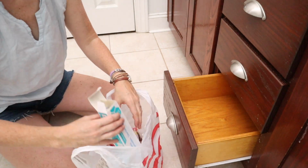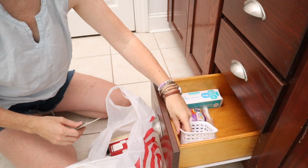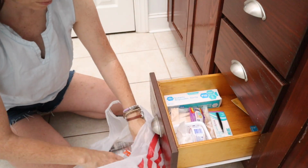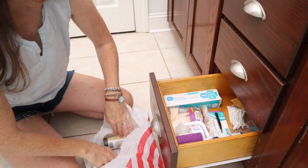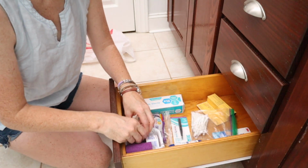Now, these are not our household medicine supplies. These are actually my chicken medicine supplies, and so I'm keeping them in a separate drawer. I actually totally forgot that I had an extra bin, so at the end of the video you'll see it's organized a little bit better because I realized I still had $2 store bins left.